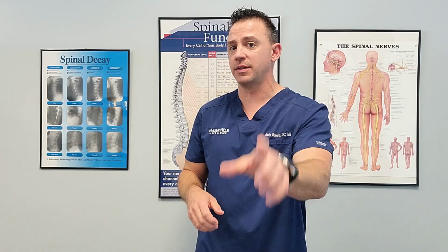All right, guys, there you have it. Some very easy ways to fix the hump on the back of your neck. But just remember, consistency is key. If you're just doing these stretches and exercises every once in a while, you're probably not going to get the benefits that you're looking for. So make sure that you're hammering on this every single day.